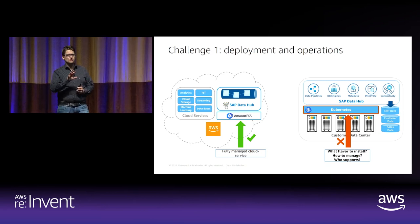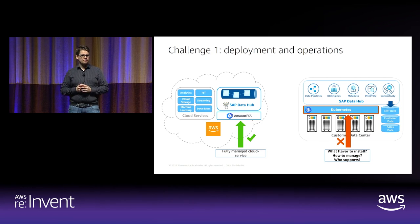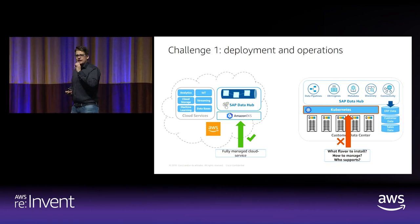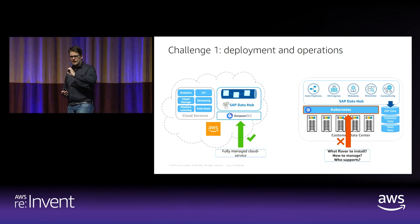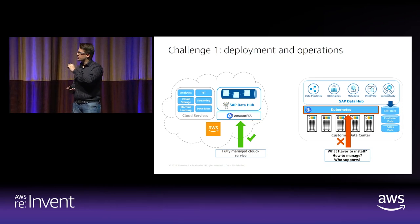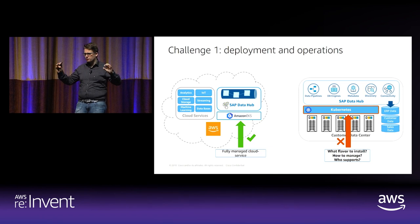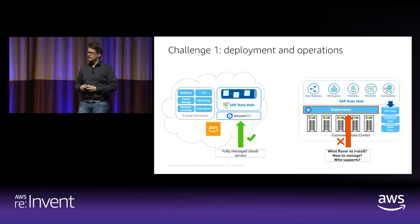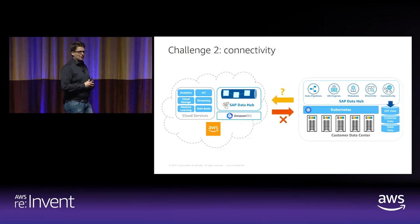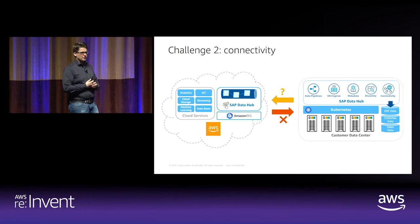Who among you knows how to operate a Kubernetes cluster on-premise in a really enterprise-ready, scalable way? A few, okay, but much fewer than the people who know about Kubernetes at all. So even if you know how to manage it, at least from our experience, it is a challenge to do this, right? So this is the first challenge. If you want to have hybrid cloud and you want to go for Kubernetes-based applications, how are you managing the Kubernetes on-premise? Challenge number two is especially about the connectivity between both worlds.